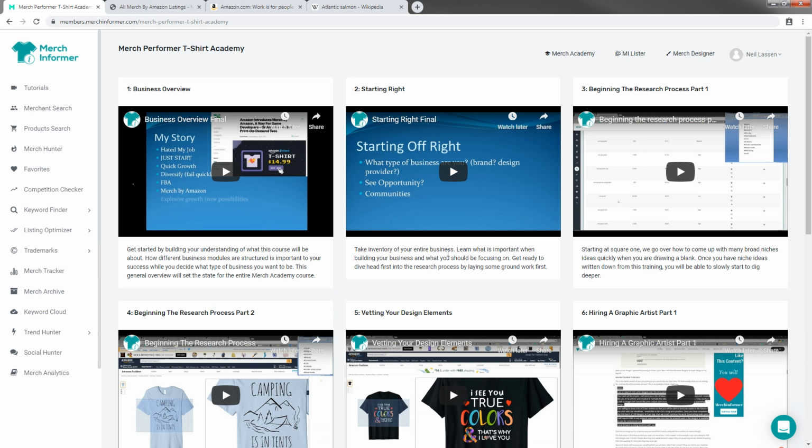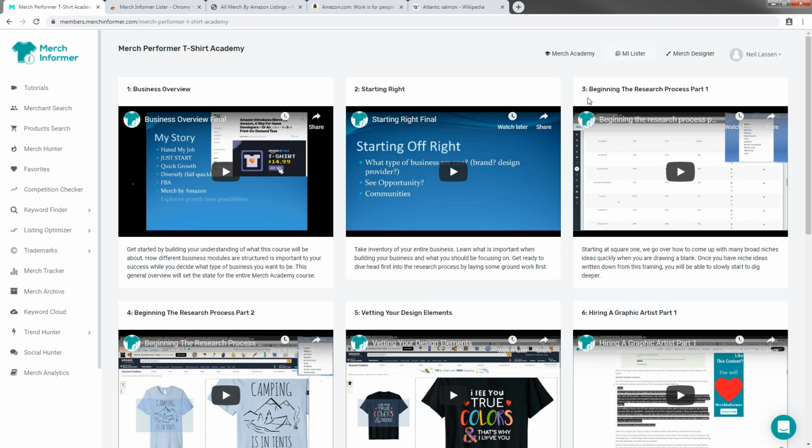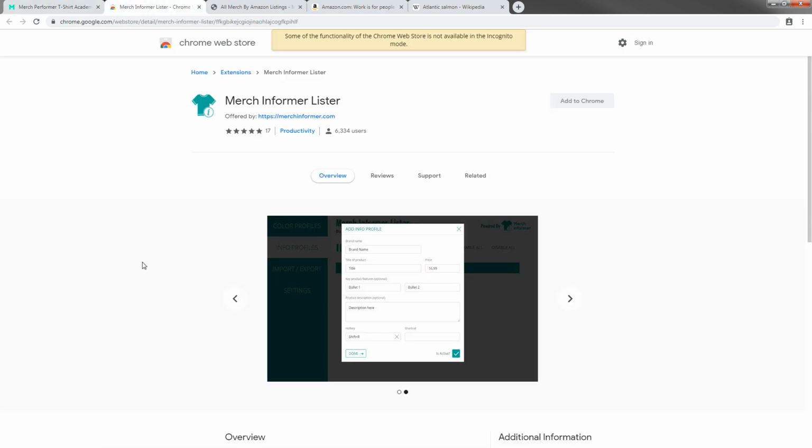Yeah, the merch lister, here I can just show you that too. Chrome extension over here. So if you are part of Merch Informer, again, click the free trial link. It's completely free for a week. You can click the Merch Informer lister right here. It'll bring you to this Chrome extension page. There's a lot of people using it, okay? And if you aren't one of the people using it, you're basically getting left behind because this speeds up your process 10x over doing this stuff manually.